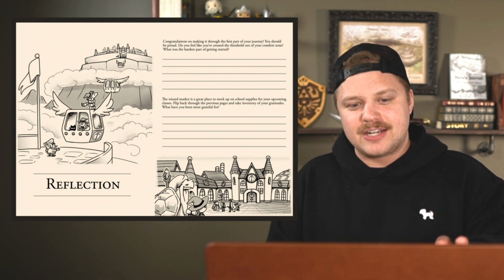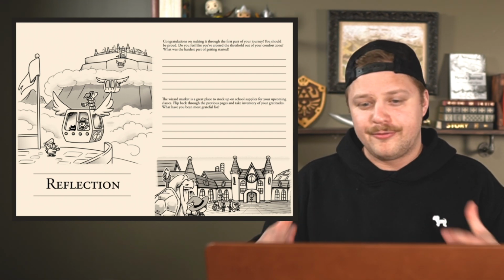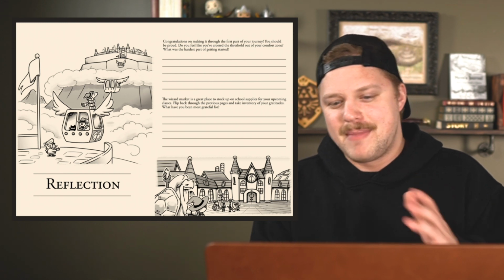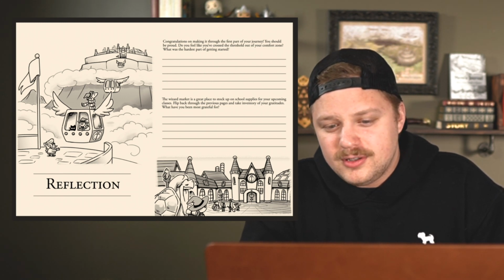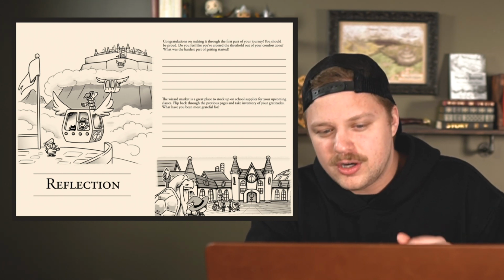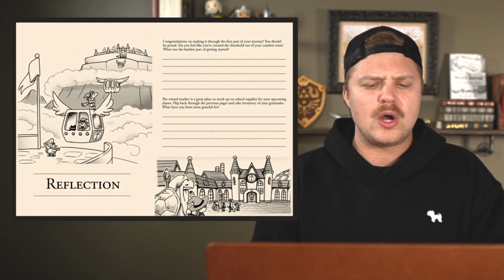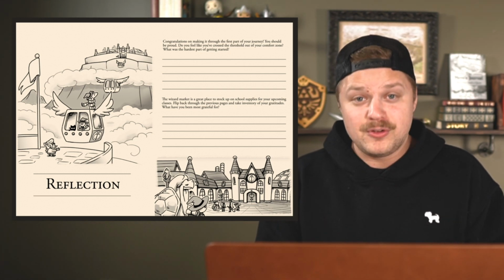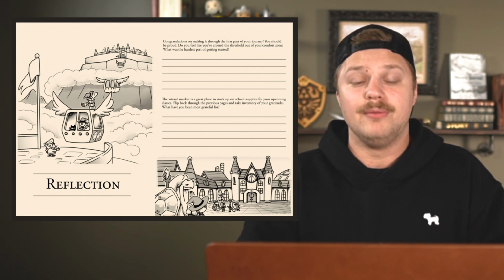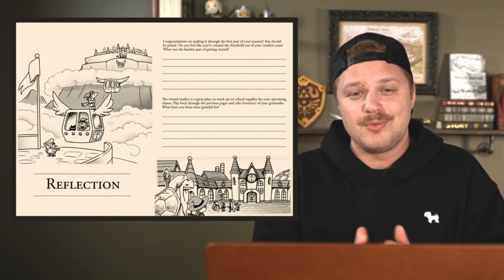So the reflection section here just has a couple questions that kind of relate to the story. So the first one says, congratulations on making it through the first part of your journey. You should be proud. Do you feel like you've crossed the threshold out of your comfort zone? What was the hardest part of getting started? So some of the questions in the reflection kind of relate to what's happening in the story here, and hopefully they're relevant to your quest as well. We tried to integrate them a little deeper into the story this time around, and we hope you really love it.